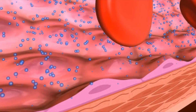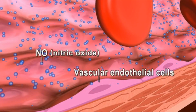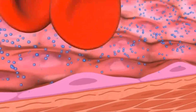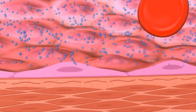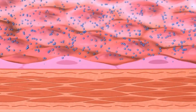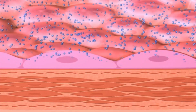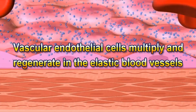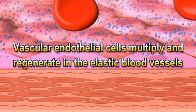Also, as a result of KAATSU training, the nitric oxide produced by endothelial cells lining the inside of the blood vessels starts to increase. Nitric oxide is involved in the constriction and relaxation of blood vessel walls and the control of inflammatory cells. With continued KAATSU training, nitric oxide increases in blood vessels, increasing their elasticity.